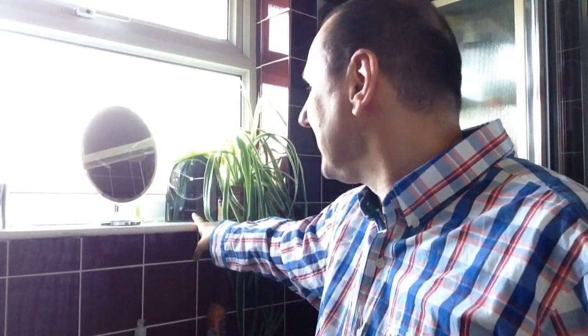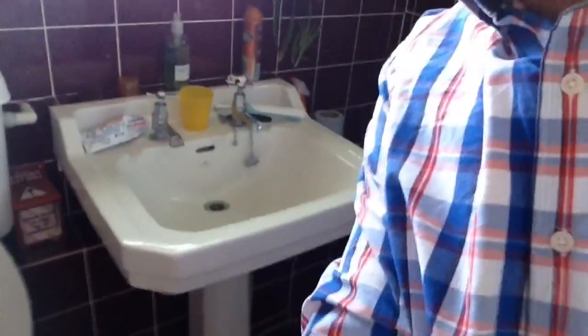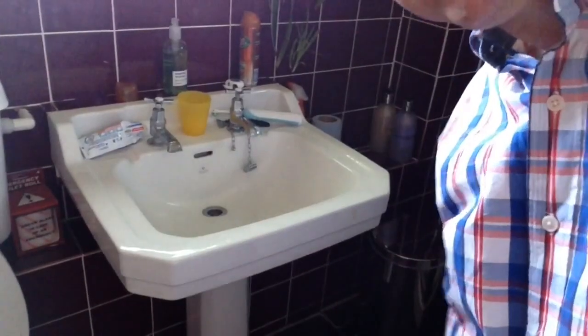There is another QVC clock, which is about 25 years old. All you have to do is change the battery. That's a radio-controlled one there. Okay, we've got a mirror, so this is where I do my shaving. You've seen the sink before, haven't you, in the toothpaste video, which was a couple of months ago now, I think.